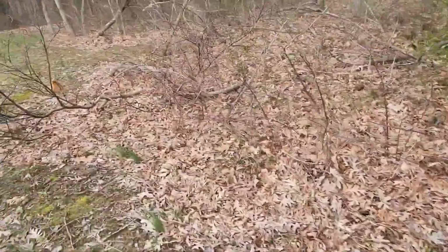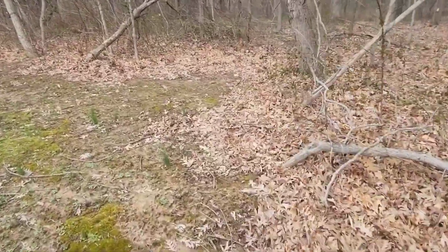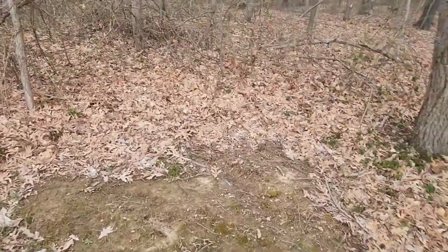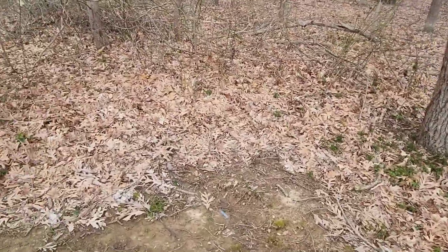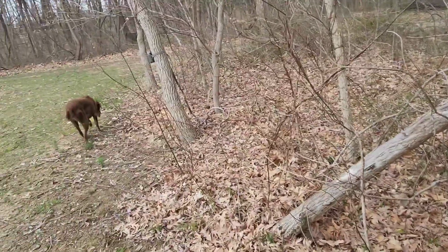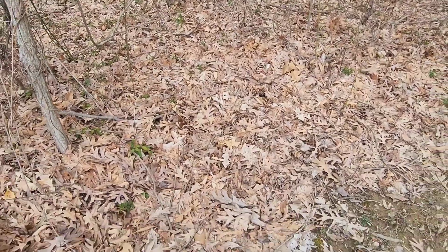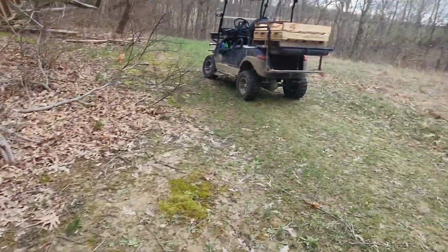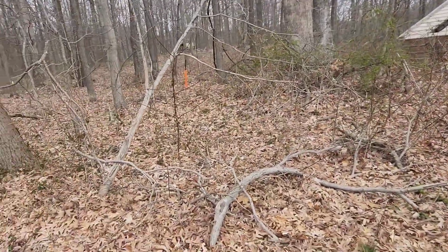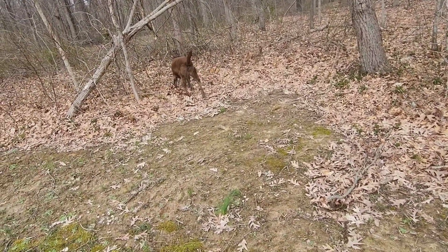And then right over here, where we have this little gap in the trees, it's kind of built up. I'm gonna put these pallets and give them another little piece of habitat right here, not very far from my camera. So I want them to be able to go in and out right here. I'm gonna put some limbs on top of these pallets, and you can see I got three of them right here. I'm gonna put them down on the ground the way I'm gonna arrange them, and then I'll show it to you and go from there.